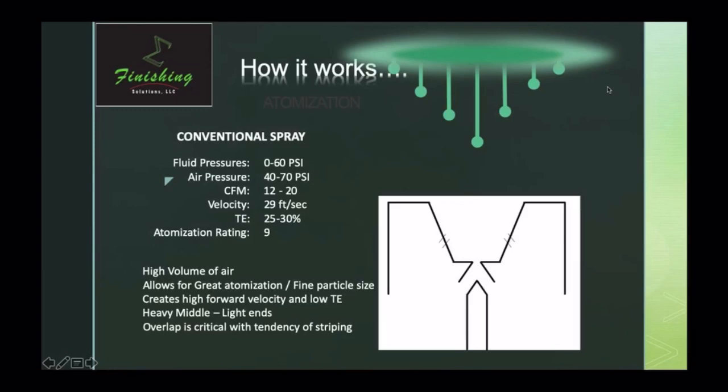Other thing, if you saw this graphic, because you're impinging that stream, more energy gets to the particles on the outside of that stream than the center of it. And so you always have a heavier centered fan pattern with any kind of conventional or needle nozzle gun. So it's very typical people turn the atomizing air up and they hold back, trying to avoid getting that tiger stripe, right? Or that center stripe. And that also affects your transfer efficiency.